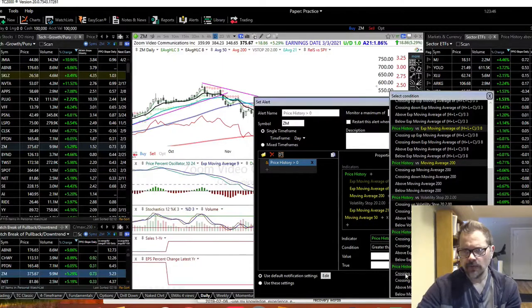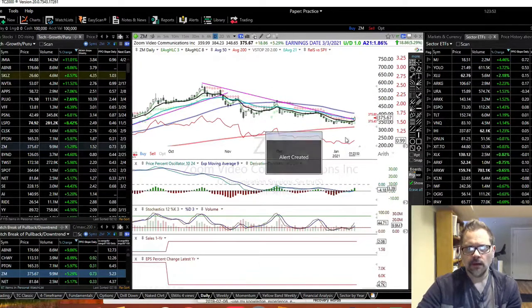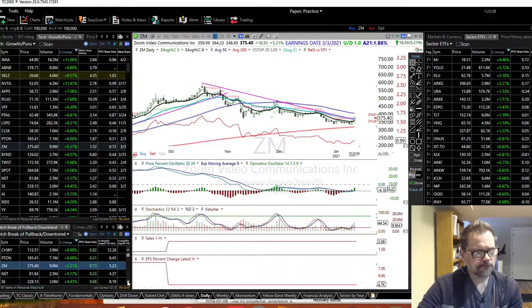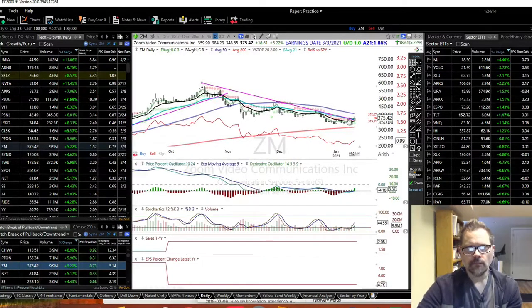So here, price history, let's say crossing up the 50, like that. And so then you have your alert. Because I'm looking at the crossover, you can see there's a crossover right here. It's not always the perfect entry because you have to look at the moving averages and trends and stuff.